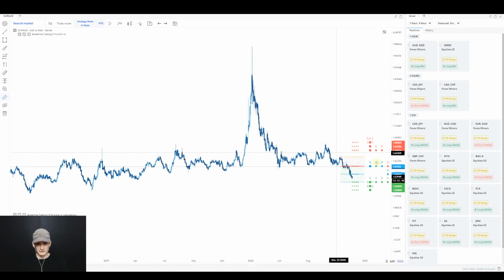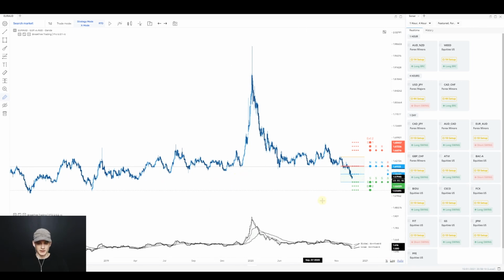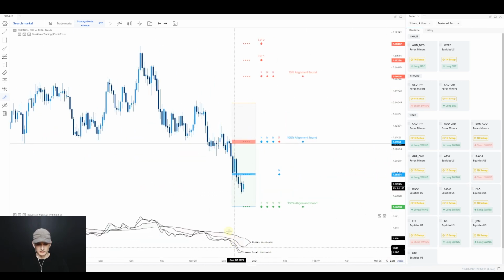I believe we also covered this one previously last week. You can see this level has been holding for quite some time and then finally broke out. So now the global collapsed, the local collapsed, everything looks good. So moving on to GBPCHF.